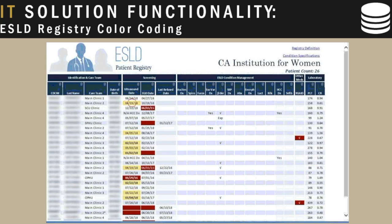Now, another important feature of this and our other registries is color coding. We use red to show when something is overdue or shouldn't be done, and yellow to show things that are due soon. In the case of the ESLD registry, we flag in red any patient with an overdue ultrasound for hepatocellular carcinoma screening or an overdue EGD for ascites detection. If either of these are coming due in the next 3 months, that box will be highlighted yellow for that patient.